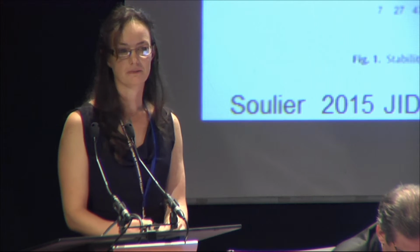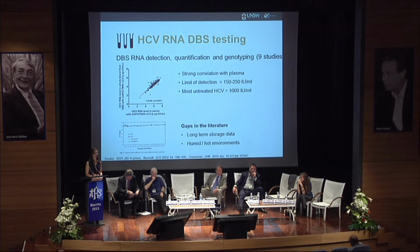So HCV RNA DBS testing is one avenue that holds a lot of promise for hepatitis C. I do apologise for all the acronyms in the title there. But DBS RNA detection, quantitation and genotyping, there are a number of studies that are looking at the sensitivity and specificity of these assays. And overall, they show a strong correlation with plasma, a lower limit of detection of about 150 to 250 international units per mil. But considering most hepatitis C patients have higher viral loads than 1,000, this may not be a large issue depending on the question that you're asking.